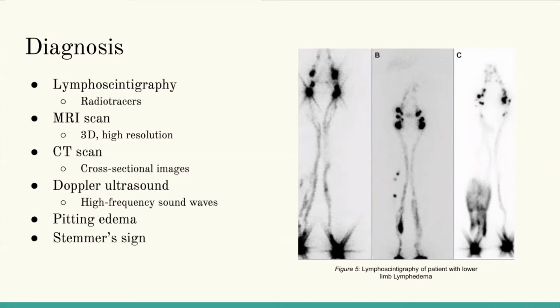This process includes pressing a finger into the swollen area and then removing the finger. If the finger pressure creates an indentation within the tissue and gradually disappears, this is a sign of primary lymphedema.